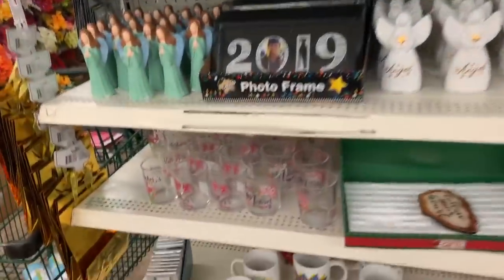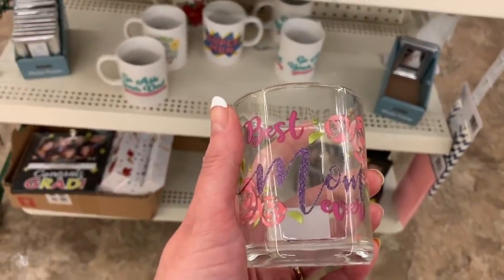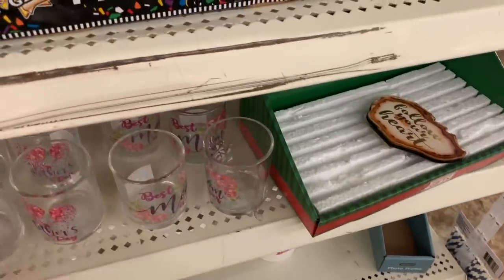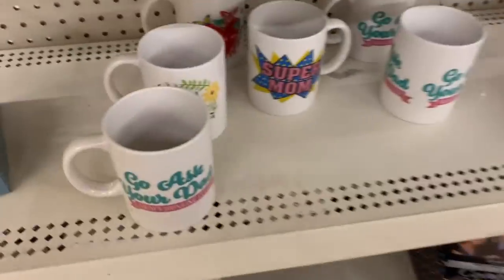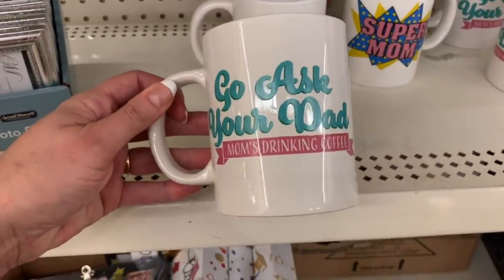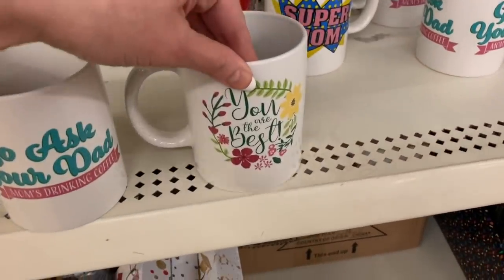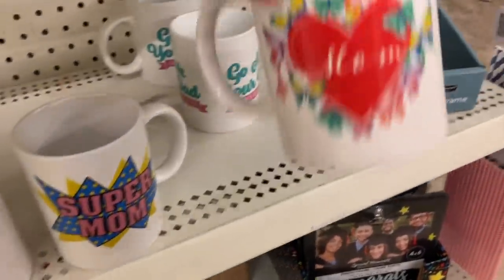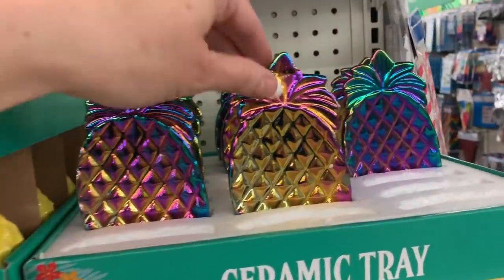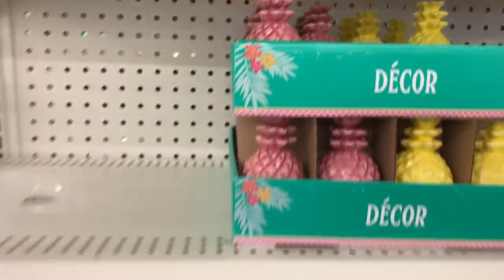You guys, I am back in Dollar Tree to share with you some new items for the week. Looks like they're starting to get some Mother's Day items in. Go ask your dad, mom's drinking coffee. You are the best. Super mom and mom. My store still has these little trinket trays and pineapples.